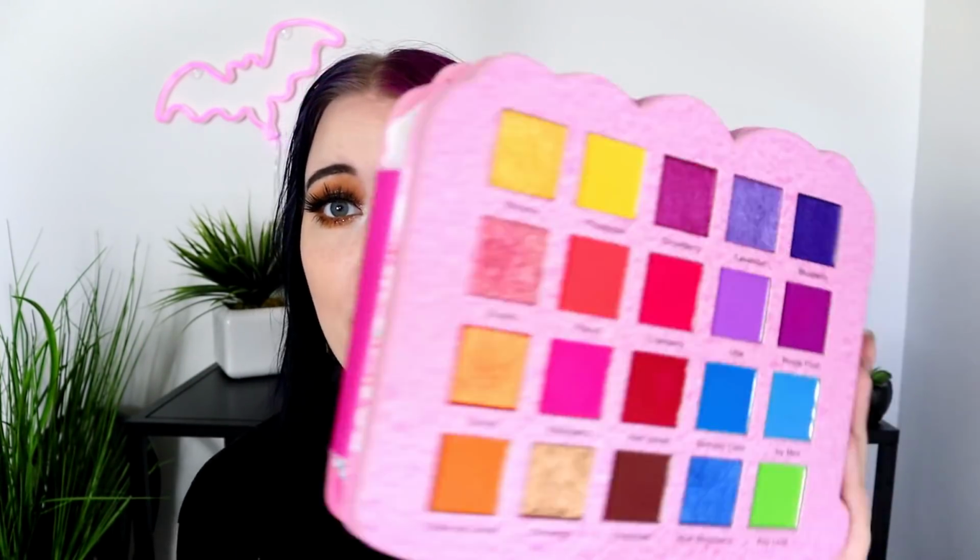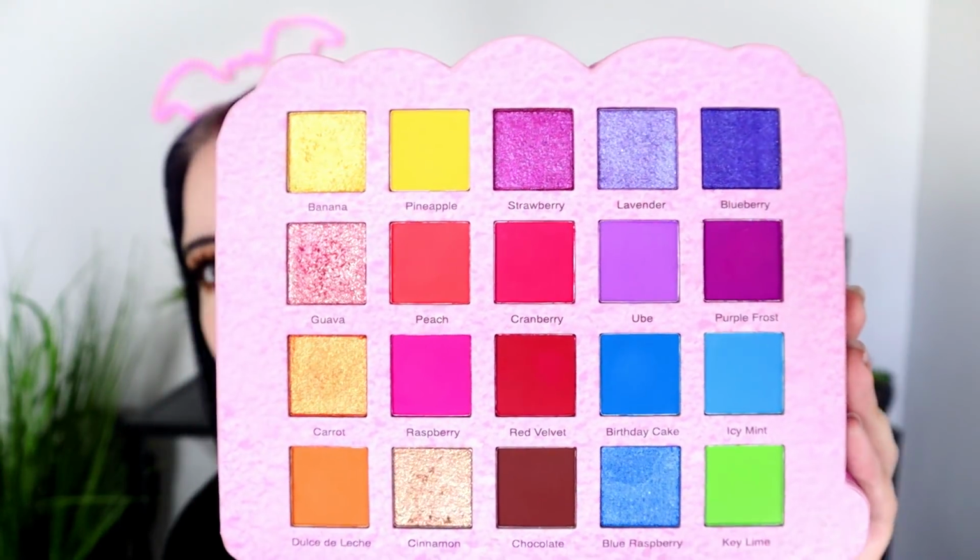They're about the same, but this one's a little taller. So this is the inside of the Cake palette. I do like that it folds all the way back and lays flat. That's really cute. And this is super, super pretty. The shimmers in here are so fun.